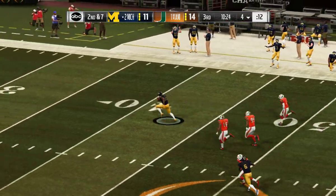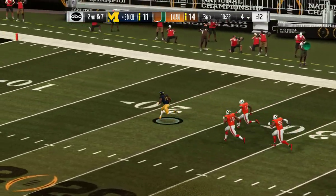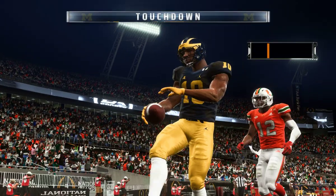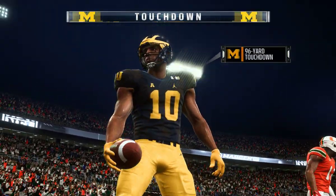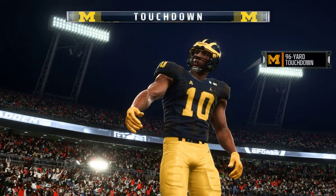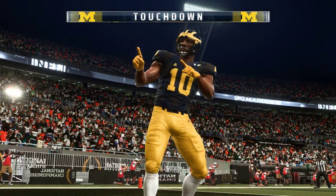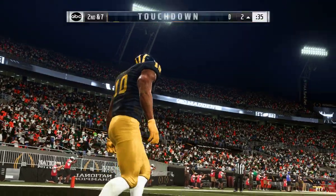And I think he's going to go. They're not going to get him. He's at the 30. And all the way in for a Kansas City touchdown. A great effort there. 96 yards. And the Chiefs are in for 6.